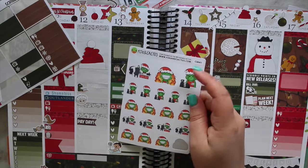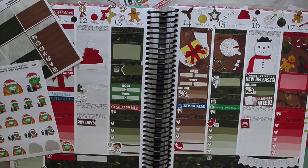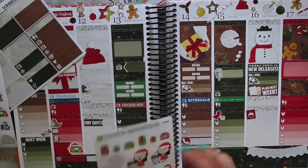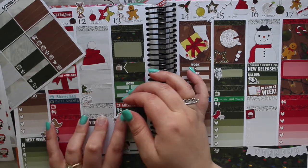I have the Grinch ones here to mark the fact that Terry has to work and he's a Grinch at Christmas time. I have to go shopping for the kids' work snacks and it's Christmas in the supermarket, so I'm gonna mark that there.